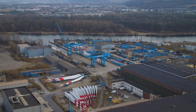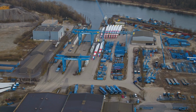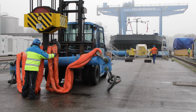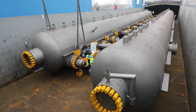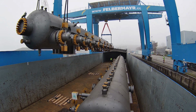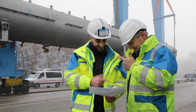The Felbermayr Heavy Lift Terminal in Linz is rightly considered a paradise for oversized cargo. For example, loads of up to 600 tons can be handled with the help of the two gantry cranes. This maximum load-bearing capacity was not necessary for the transshipping of 2 hydrolyzers for Borealis Agrolinz Melamine at the end of November, but the dimensions are impressive nonetheless.